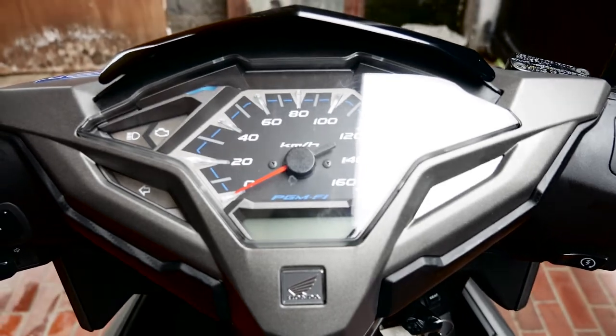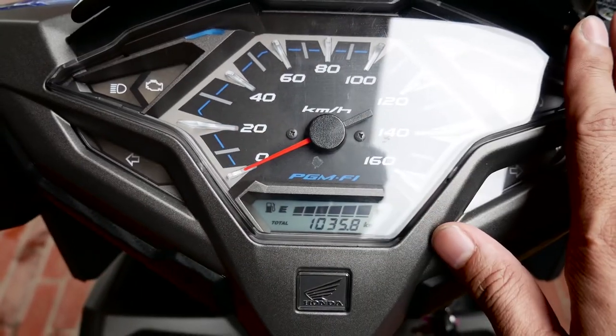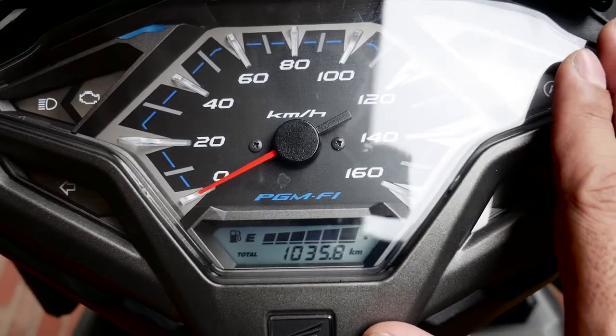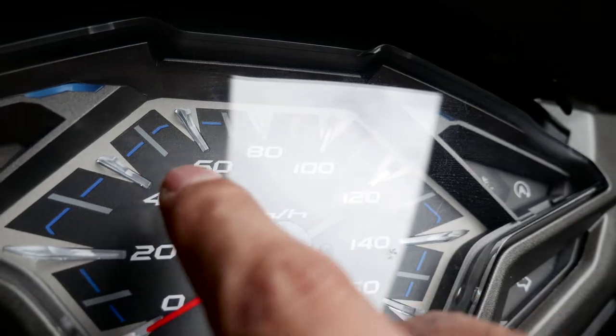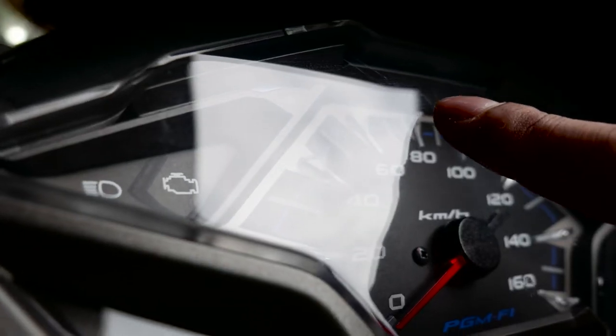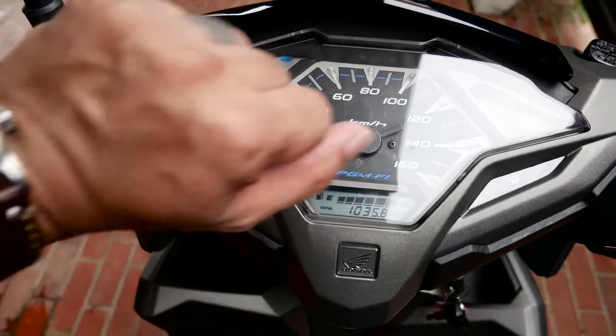Nice. Here's the gauge. Very straight up and very simple. No buttons to worry about, but don't let that make you feel that it's of lesser quality. If you look closely, you'll see that it's not flat. The gauge, if you look from the side here, feeling ano siya, parang 3D. Zach, bakit walang clock? Di magrelo ka.